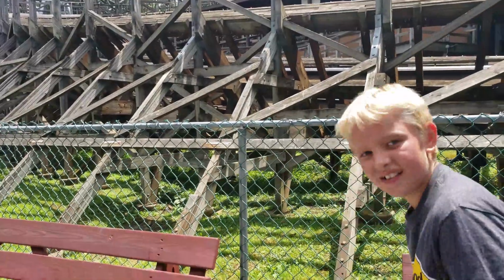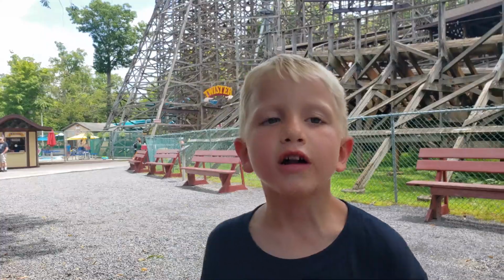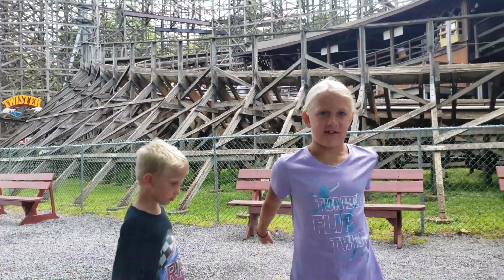Blake, what are your thoughts? I really liked it. It was really smooth and they keep this coaster really well maintained. It didn't have very good airtime, but it was still an amazing ride with all the bank turns and stuff. You go in the tunnel, that was fun, and everything else was fun. It was really fun and fast, and it had two chain lifts.